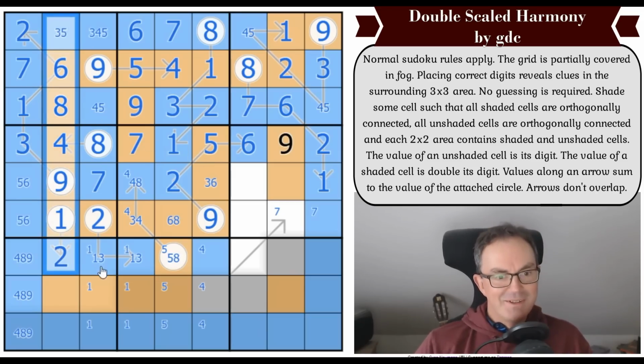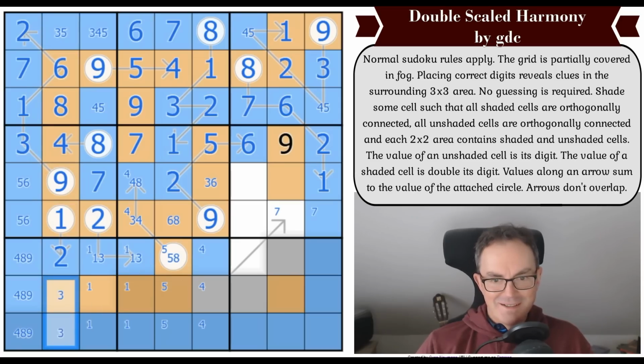What's going on in this column then? 3, 5 and 7 to place. But no clue about how that works. I know there's a 7 down here. How is this 1, 3 not resolved? That feels odd to me.